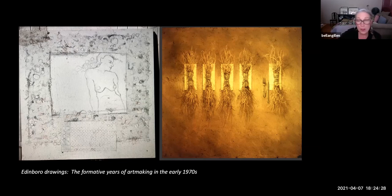There are things that I wish I could find. I was working with architectural elements, and those keep coming back into the work, but someday I'll find those.